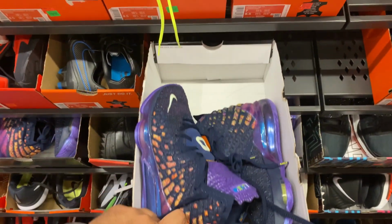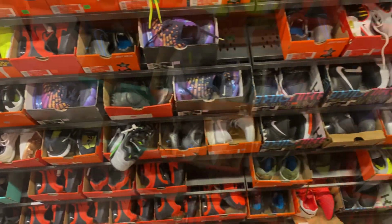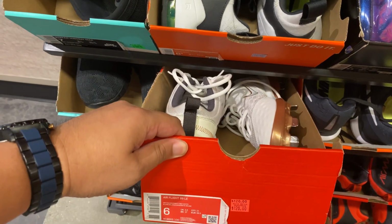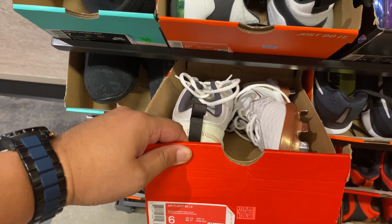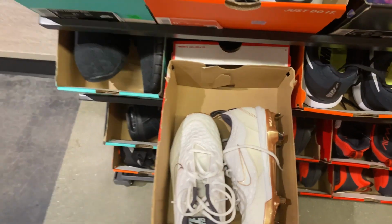180 minus 30% off, you guys. And a lot of the Air Max 200s. And they have these really nice colors. I'm not sure if this is the Air Flight LE. Looks like this is the wrong box.